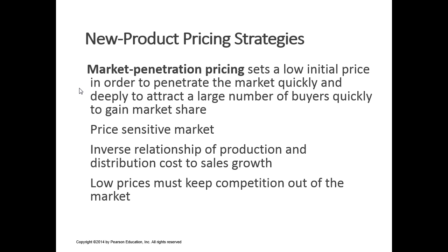Contrast that with market penetration pricing, where you have a low initial price to try to stimulate trial or stimulate demand, getting the product in the hands of the people who you believe will be in your target market. Now, you'll see things like introductory price, and in some cases it might even be labeled as such on the packaging. It'll say introductory price. And you're really trying to appeal to those price-sensitive people who won't even try your product unless it is at a price that they believe is fair and is not burdensome.